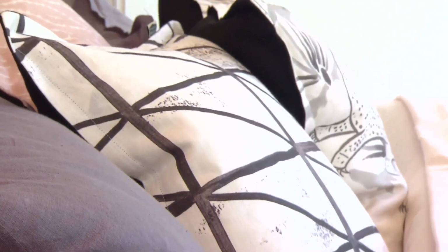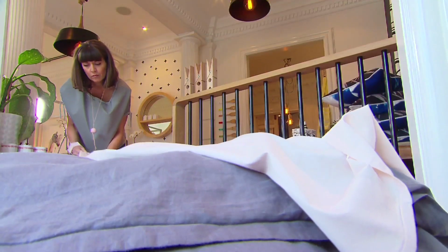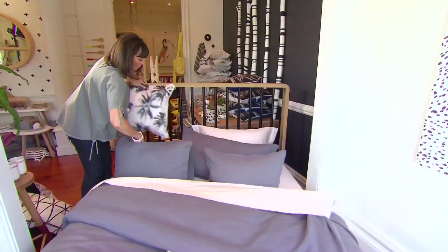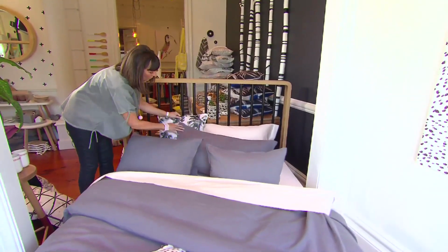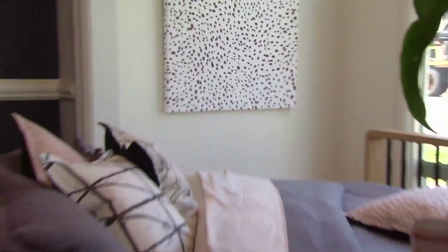And why have you decided to fold the quilt back? Well, not only does it look inviting, but you can also see the detail of the sheets and the different textures between the sheet and the quilt cover. Now there's a lot of pillows on that bed. Is there too many pillows, or does that help create the feeling of luxury? Absolutely, it creates the feeling of luxury. I think multiple layers, multiple textures always create that feeling of luxury.